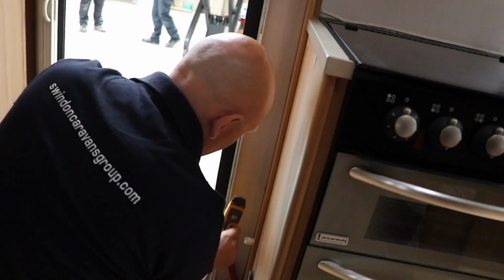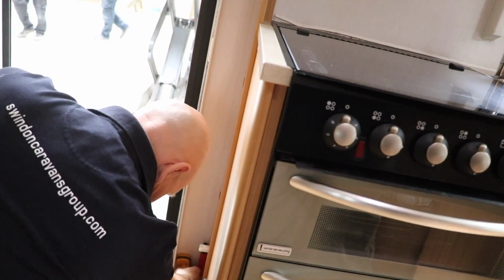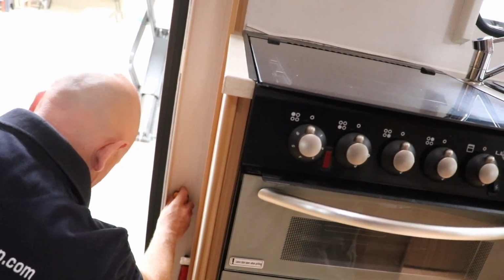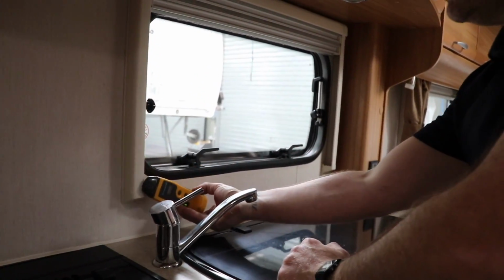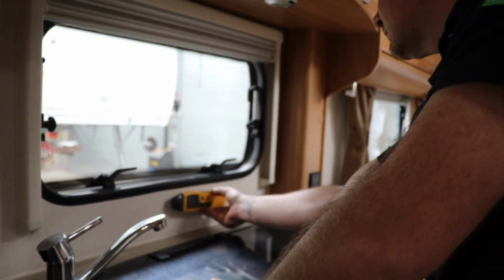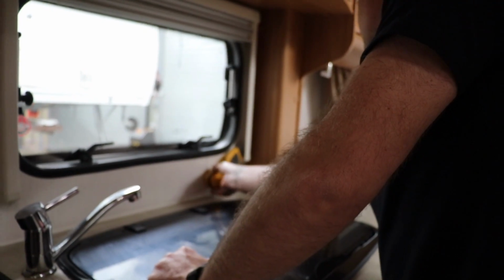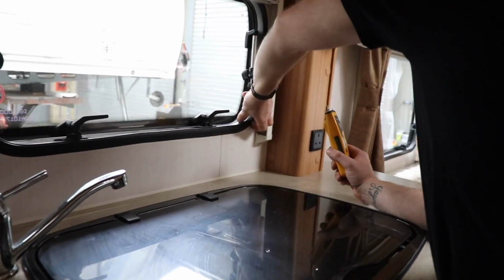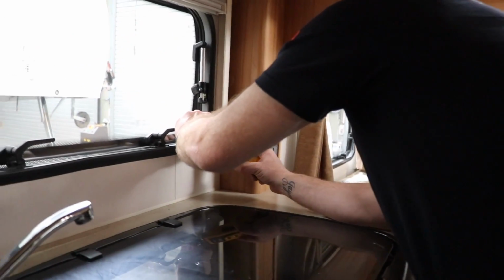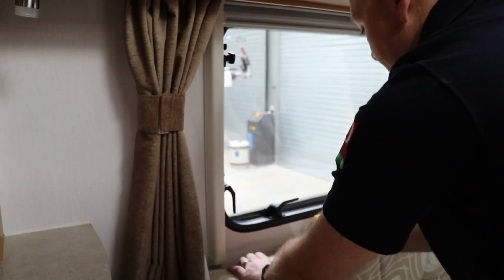As you can see, Ray is using an ultrasonic damp check machine here, and he's using this around the entire caravan. Now the trick here is to not trust the first warning, but instead, where there is a possible problem, use the probe on the end of the machine to prove that the ultrasonic was not picking up a metal strut in the fabric of the caravan. The damp test is actually quite thorough.